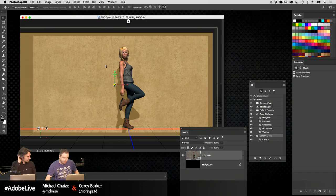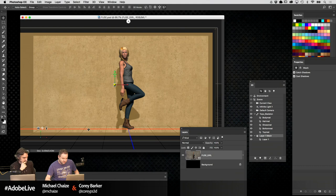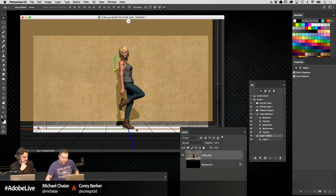So I've continued to scale this background. I'm just going to go ahead and go to the window here. When I scaled it, it obviously goes beneath the ground plane grid that you see here. So I'm just going to go to this little menu here in the pop-up and choose Move Object to Ground Plane, and it will snap it right flush to the bottom of the ground plane there.